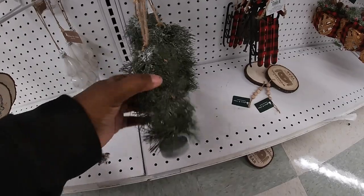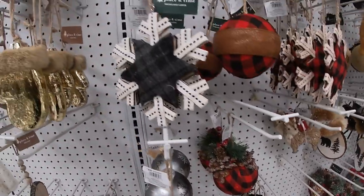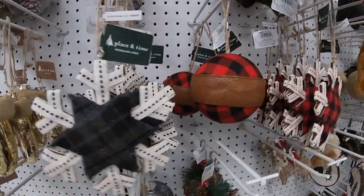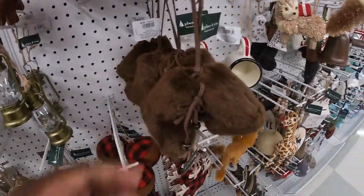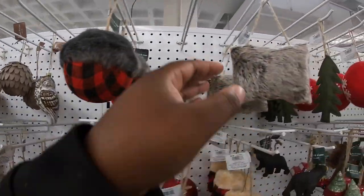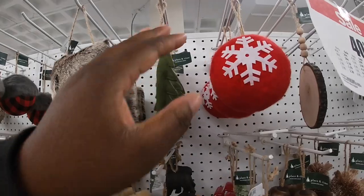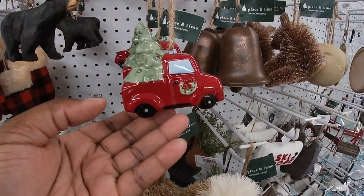$7. $10. $7. This one is $10. $7. $10. Oh, look at the fur boots. $10. $7, $10, little pillow, $10, $7, $7, $10.